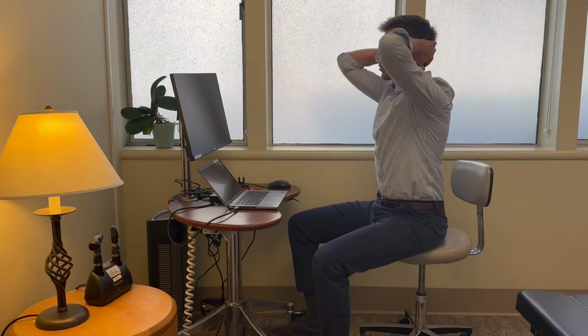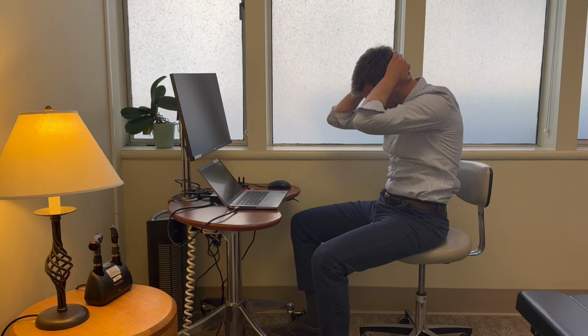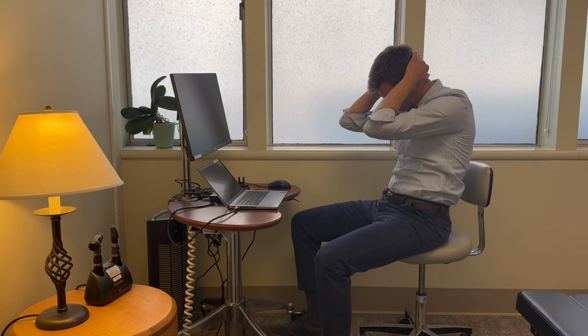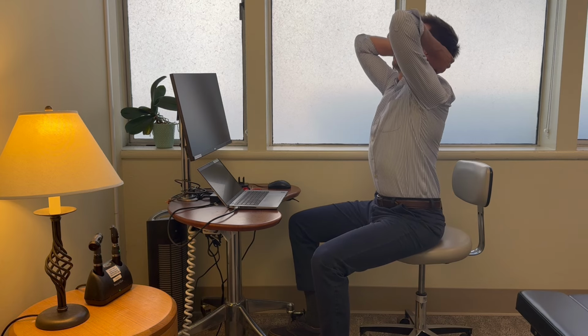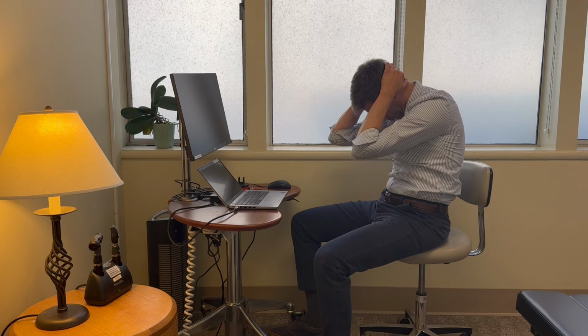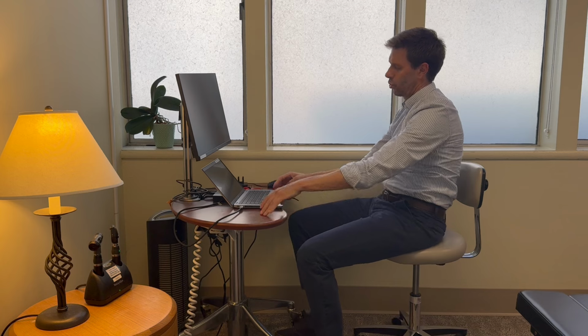This is my seated crunch. Stretch the tummy, really get a deep stretch, and then crunch in and squeeze my abdominal muscles, especially my obliques, to counter that back tightness that can happen when you sit. These are good to do. They're comfortable. They get the blood flowing in the core, and I highly recommend those.